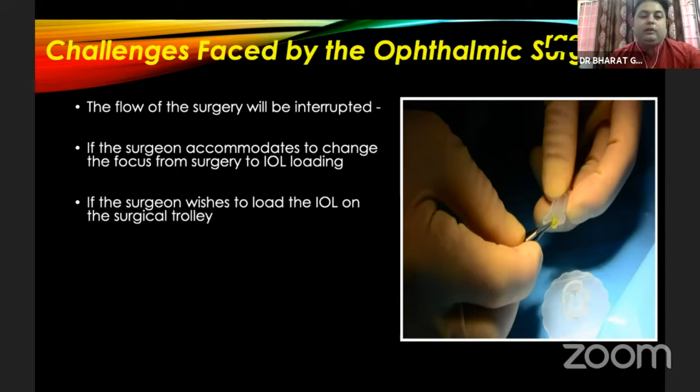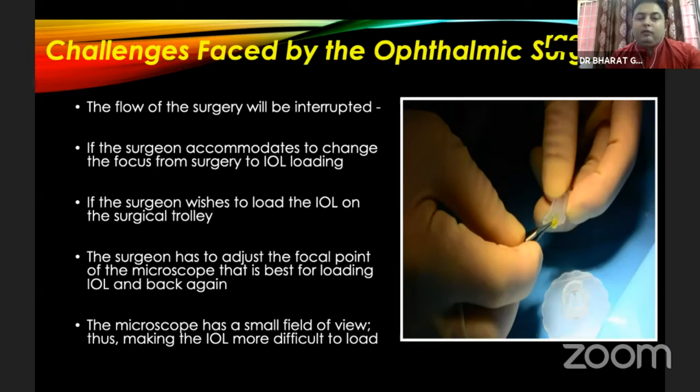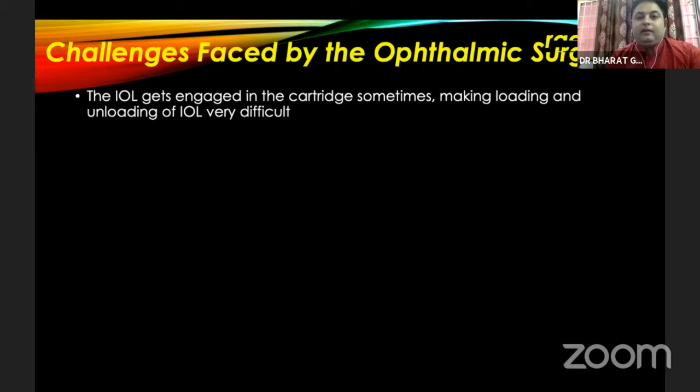If you wish to load the IOL on the surgical trolley, the surgeon has to adjust the focus of the microscope, which is best for loading the IOL, and then adjust it back again. The microscope sometimes has a smaller field of view, making IOL loading difficult. So the IOL sometimes gets engaged in the cartridge, making unloading and loading also difficult.